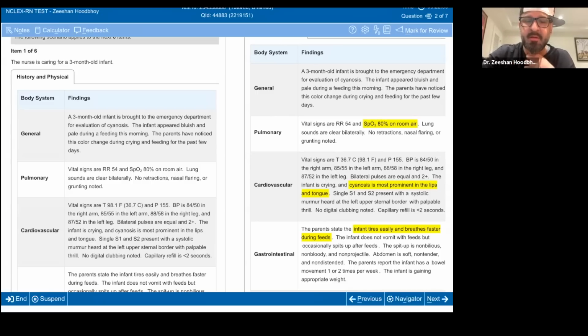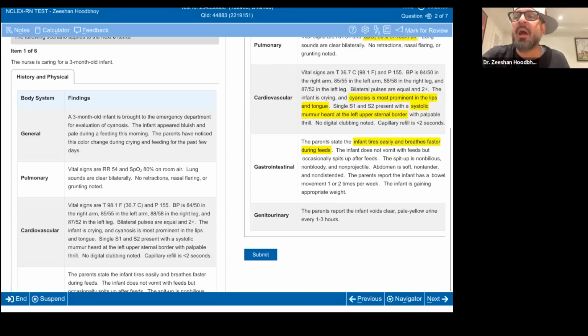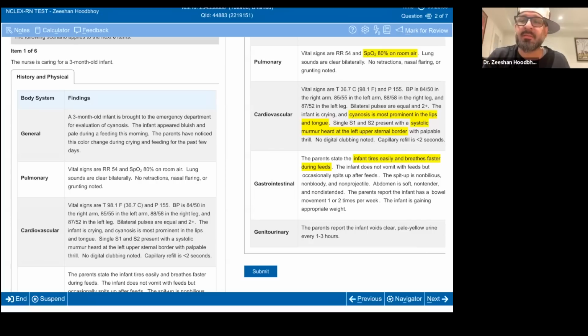Vital signs. All right, SpO2, perfect. Cyanosis, yeah. Infant tires, yeah. And then we've got a systolic murmur. So if I was to look at 4 things that really concern me, SpO2, I'd probably be concerned about that. 80% for sure. TET spells. Cyanosis, TET spells. Systolic murmur, VSD. It's part of the tetrad. Infant tires easily and breathes faster during feeds. Concept: feeding and stress.